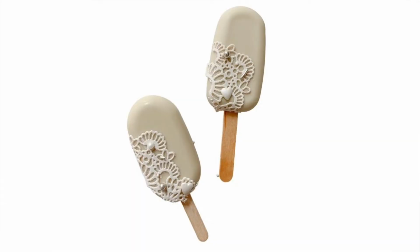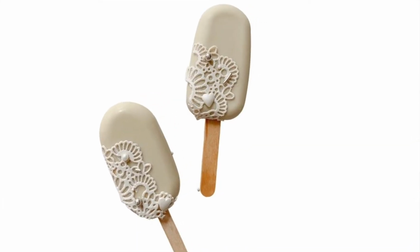Cakesicles. So again, we touched on this in the seasonal section with the Halloween themed ones, but of course you can make those look however you like, including very classy, more weddingy in the typical sense of the word. We have a couple of videos on this with different design ideas and techniques. But yeah, I think again it's just takeaway cake, lasts a bit longer because of how it's coated. Tasty, beautiful, doubles up. You're onto a winner.